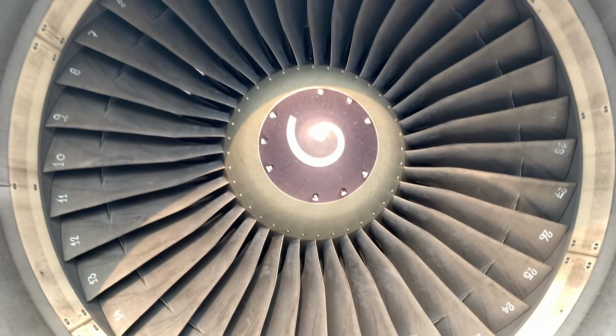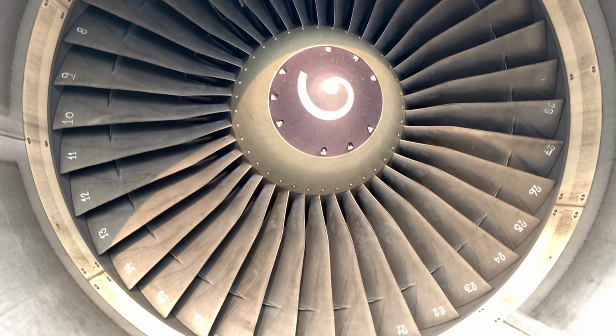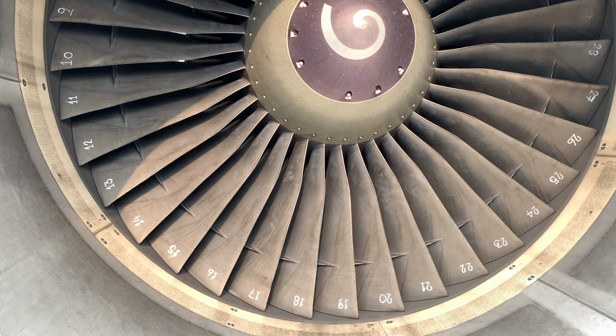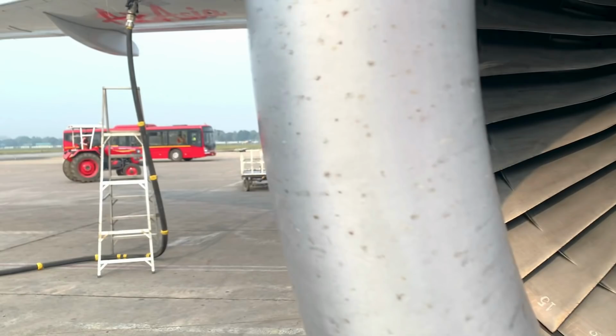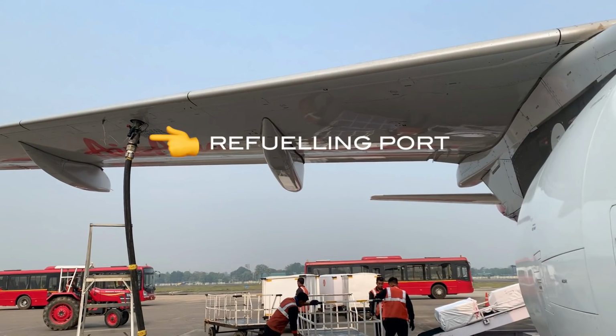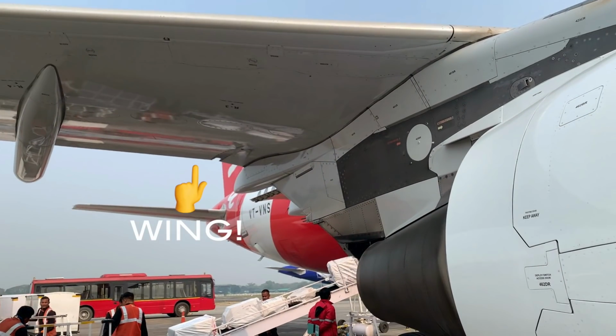Now this here is a CFM 56-5B engine. It's got 36 blades on its front rotor and it can produce up to 33,000 pounds of thrust. All these dots you see here on the engine cowling, they are all just the insects that we killed in our previous approach. So this here you see is the refueling port. So this is where the aircraft is taking in fuel from. This is the wing of the aircraft.